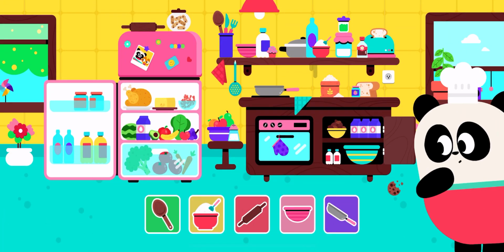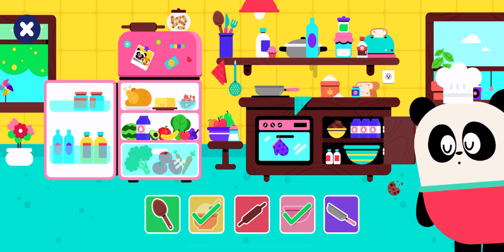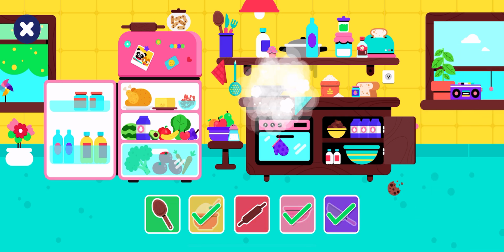We're in the kitchen. Elliot needs to find some of his things. Can you find the hidden objects? Good job! You found the small bowl. Keep looking. Can you find the... Good job! You found the sugar. Uh-oh! Come on, buddy. Can you find... Great! You found the frying pan.